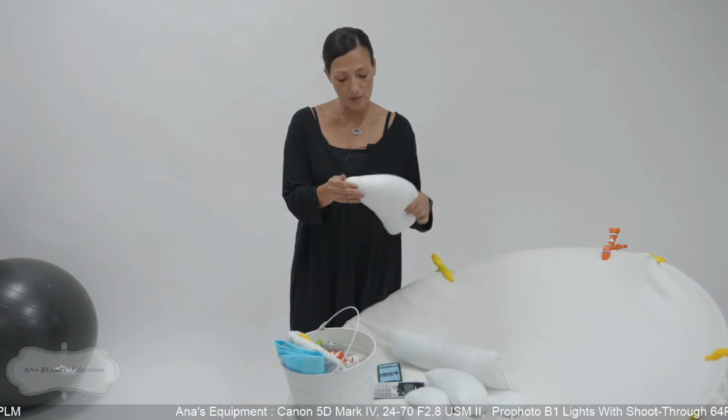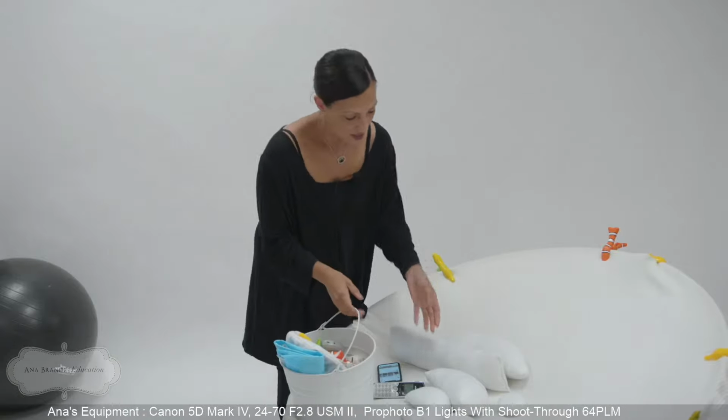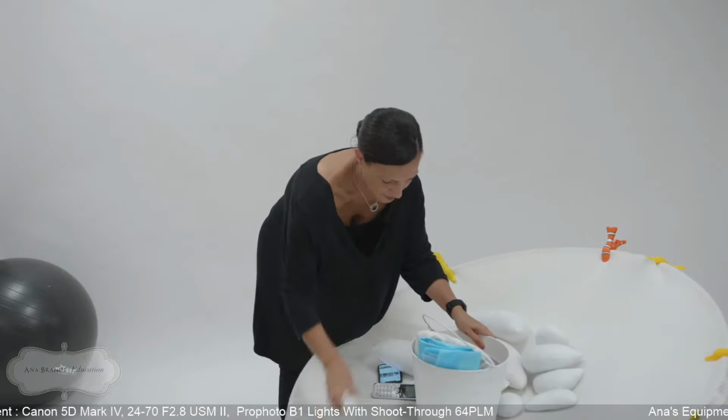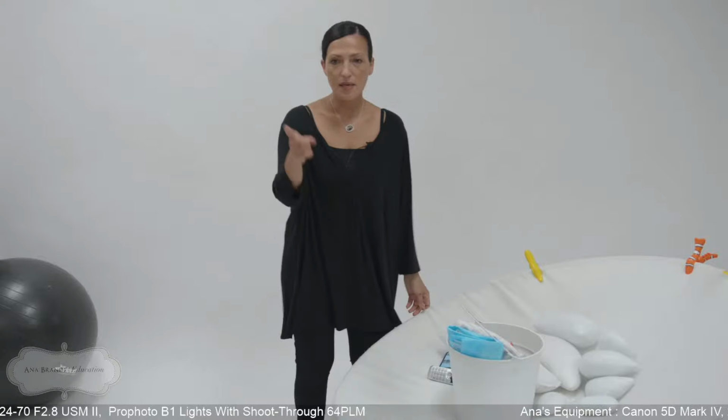Any other questions before we wrap it up? Yes, lots. Lots? Do I have to sit? Okay, I'll sit down for this. Which studio strobe light is best for newborn photography? Alex, can I have the big chair?